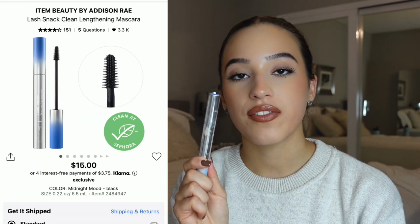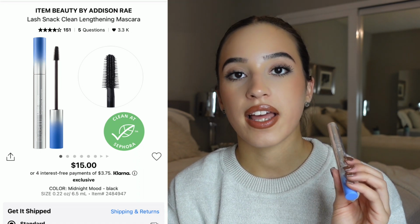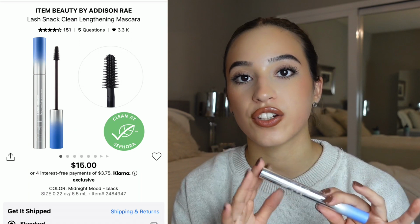I also love this one as well. This is the Item Beauty Mascara. What I do like about this is it is a lengthening mascara, so it's not really going to thicken your lashes, but if you need help with length, this is definitely going to do it for you.